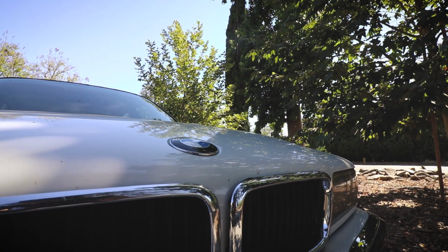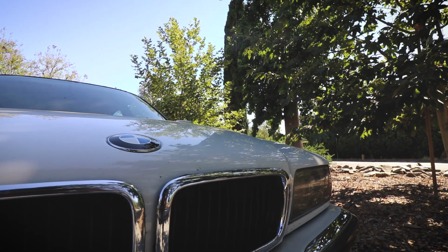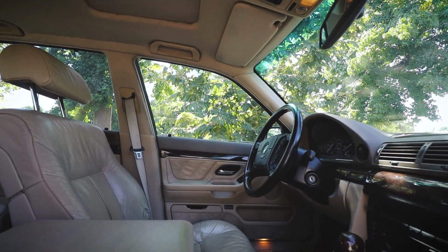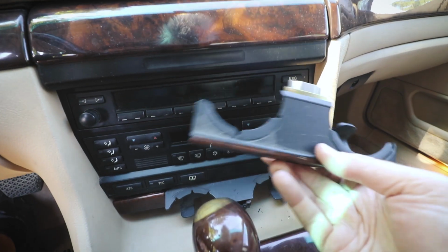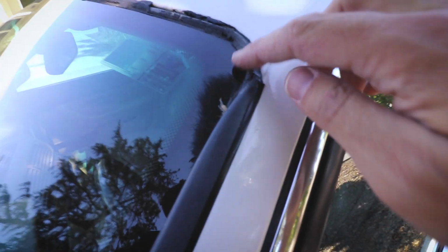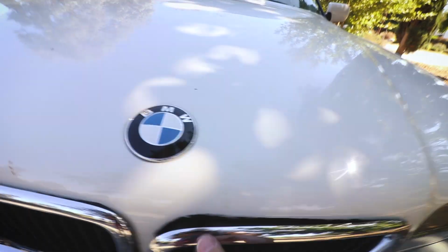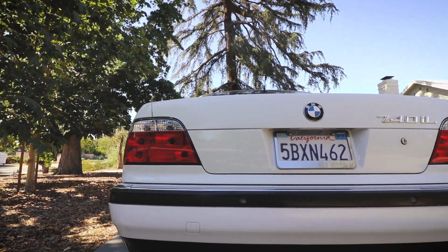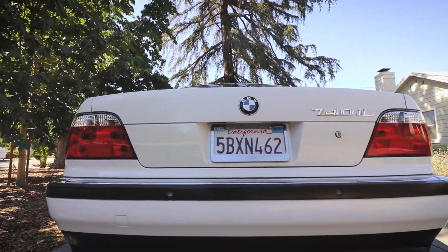The 740iL has a 282 horsepower 4.4 liter V8 and has a ton of standard features, many of which don't work anymore. I didn't pay very much for this car, and from 10 feet away, it looks pretty fantastic. But when you look closely, you start to notice all the little things that are wrong with it. That said, it's still one of the finest uber luxury sedans from the late 90s. And I think it's gonna be a really nice 400-mile ride up to San Francisco, unless something goes wrong. Wish me luck.